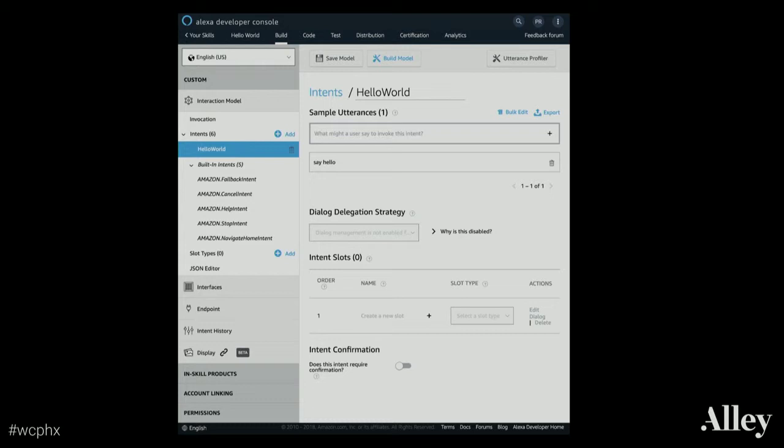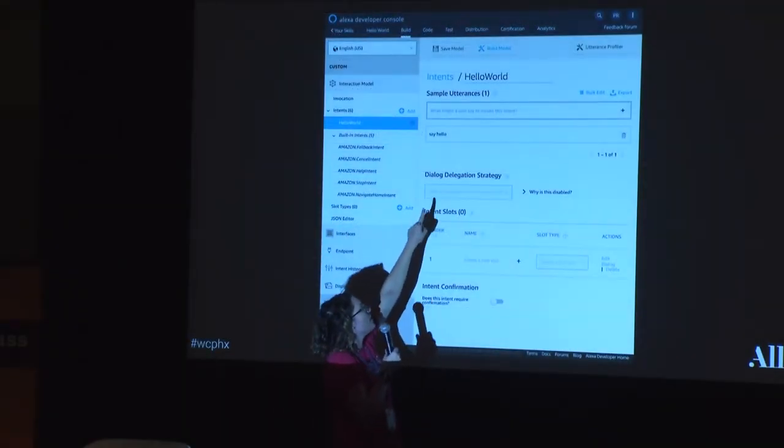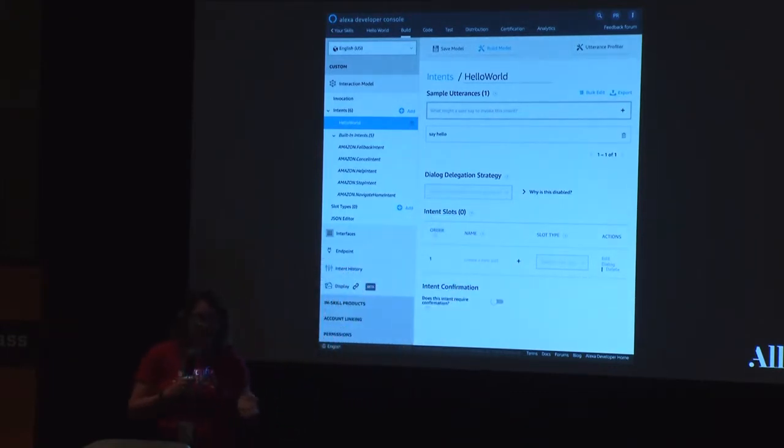So in this example here, I called it hello world. And then once you create it, you give Alexa some examples of what someone would say when they mean that. And I said, say hello here. And Alexa's kind of doing fuzzy matching. It's supposed to be smart, where you can say some variation of something that's like that and it should work. You can also have a slot, and a slot is like a variable.